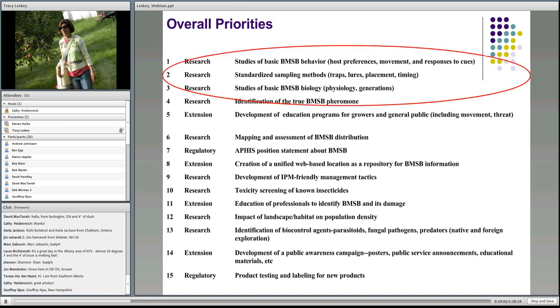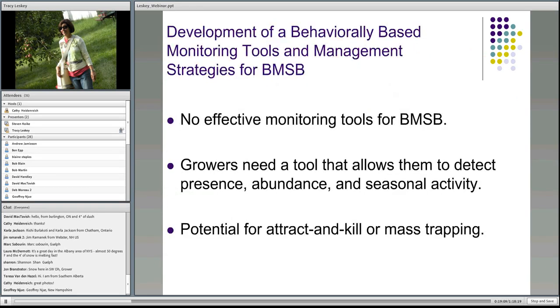And in looking at this list, you'll probably be able to see that really we are at the beginning in terms of understanding this insect. So this really leads into the research that we've been conducting, and one of the things we've been working on is developing a monitoring tool for growers that essentially will allow them to detect the presence, abundance, and seasonal activity of brown marmorated stink bug, and then ultimately to design behaviorally based strategies like attract and kill or mass trapping.